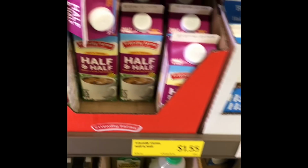They have great creamers. Oh my gosh, the best creamers. They have half and half. They have heavy whipping cream for $1.55. Crazy cheap. And I like to stock up when I'm there because it stays good for a good while.